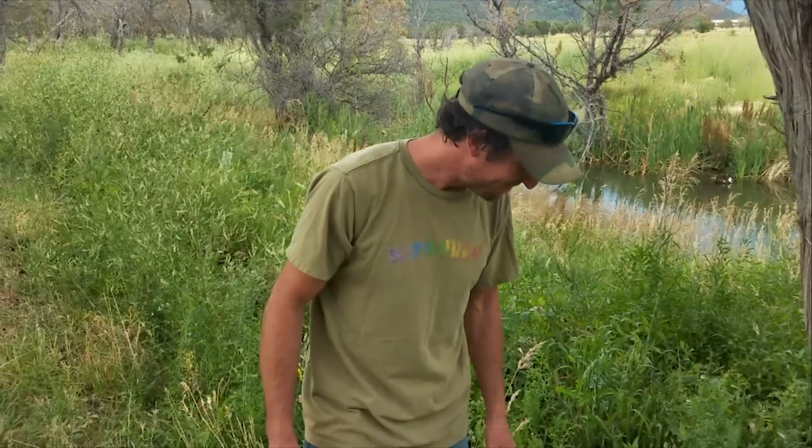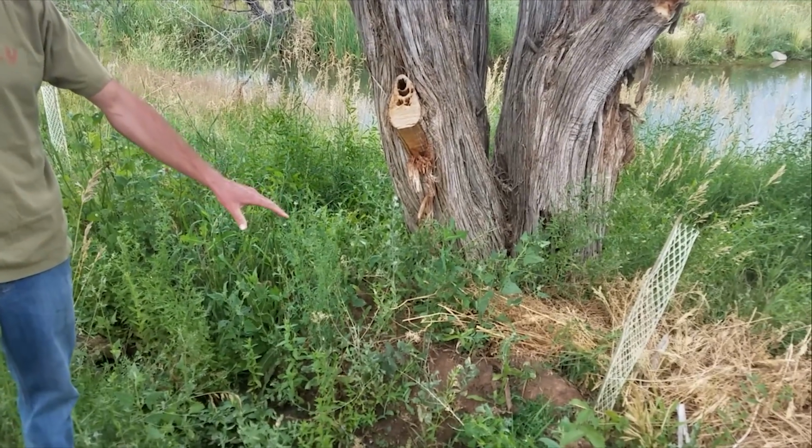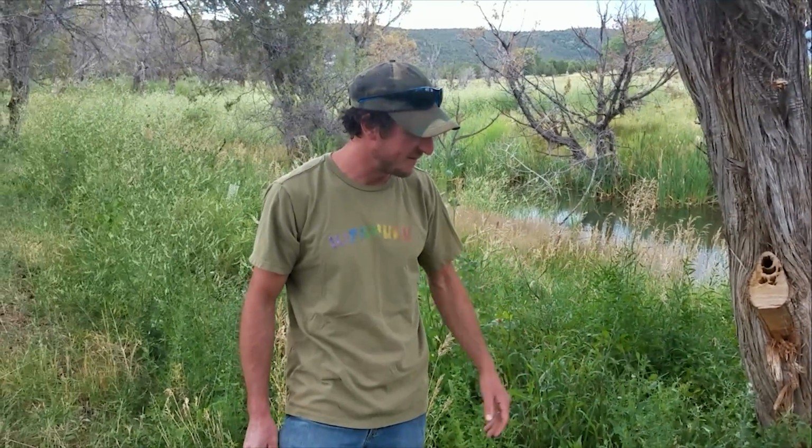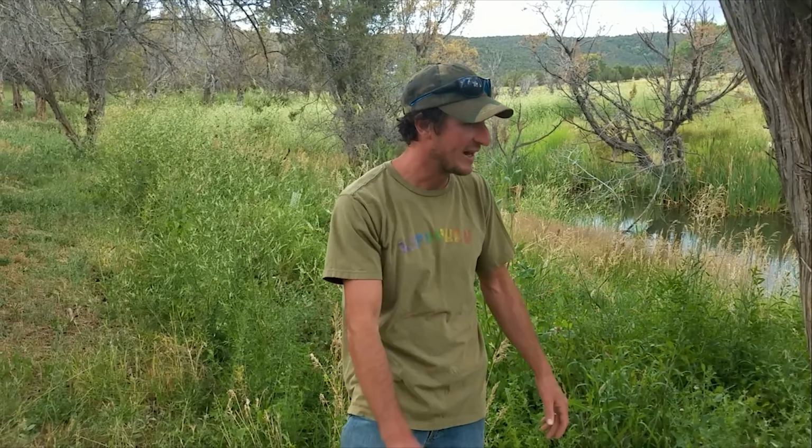And I planted them high enough that their feet aren't wet. They shouldn't rot out from it, but they also have the ability within one season to tap into that water and drink when they want to, but they're not soaked in it at the root base.